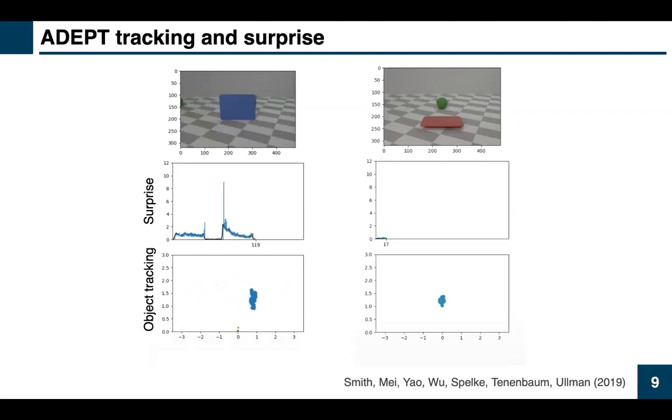In the middle, you can see ADEPT's surprise over time, where there's still some small uncertainty during object tracking, and it's slightly surprised when the second ball doesn't roll out from behind the screen. It's not until it's had to reevaluate its beliefs about the existence of that ball that it becomes truly surprised.